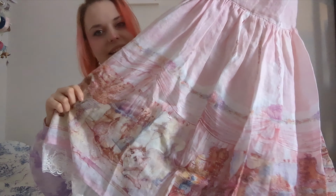It's quite wrinkly because of the postage, but the print is really nice. It's very vivid and the colors are very beautiful. The colors on the print are maybe just a tad bit too dark for my taste, but it's really beautiful anyway. It's not bad. It has pockets, at least on one side. Is there another? Yes, pockets on both sides. And a zipper here. So zipper on the side, also pockets on both sides.